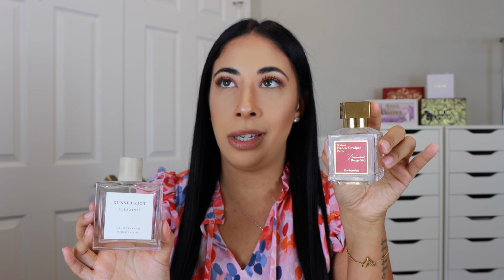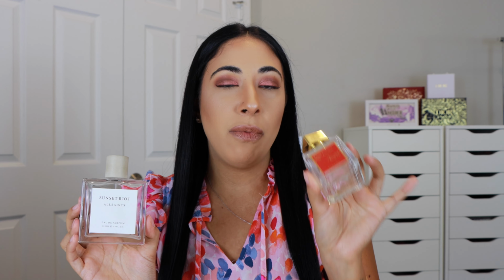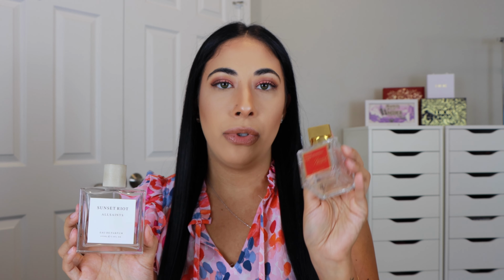This one, I want to say it's like $80 or $100. It's pretty affordable when it comes to fragrances. I want to say it's close to $80, and that would be for 3.4 ounces, whereas this 2.4 ounce is like $325. So if you've been wanting to try the Baccarat Rouge 540 scent, try the All Saints version first. And if you like it, then you can always commit later. But this one I will always repurchase just because I can't afford to wear the other one every day.